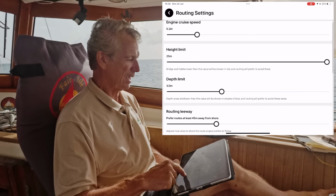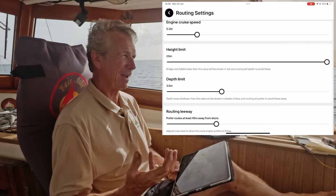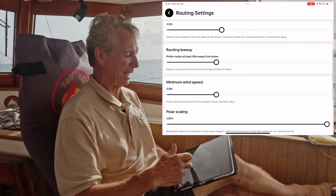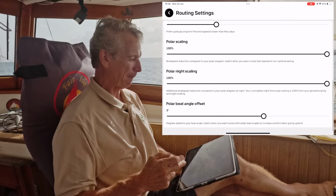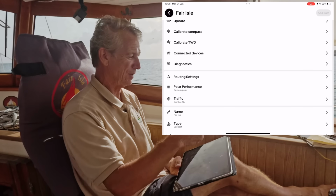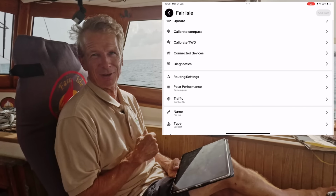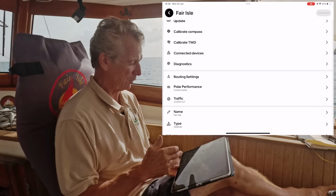So go through this and have a look to set it for things like engine cruising speed. It'll give it an idea of how you would normally sail or motor, and to work out ETAs and that sort of stuff at the beginning, depth limits, so it can work out where it wants to route you. Even things like the polars, it'll look at the polars, and if you're really into that, because it's not just for racing, you might want to work out what your polars are, and it gives you a more accurate idea of where you should sail on a route and how long it would take you as well.